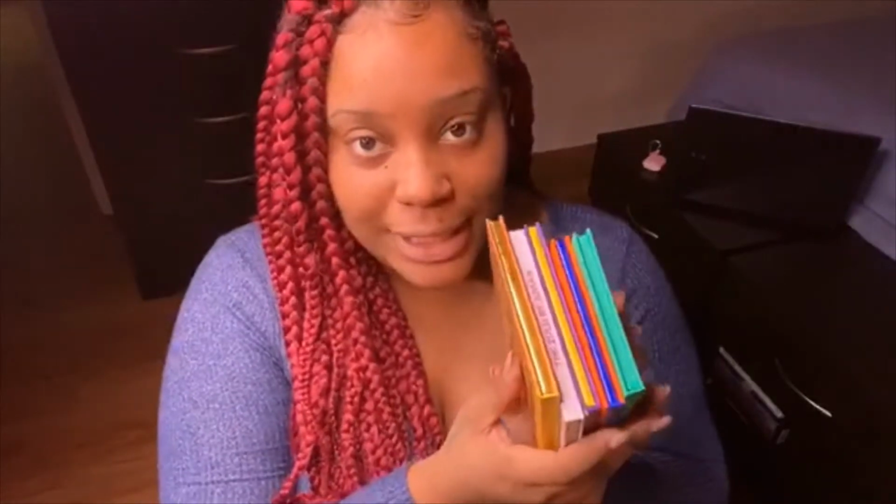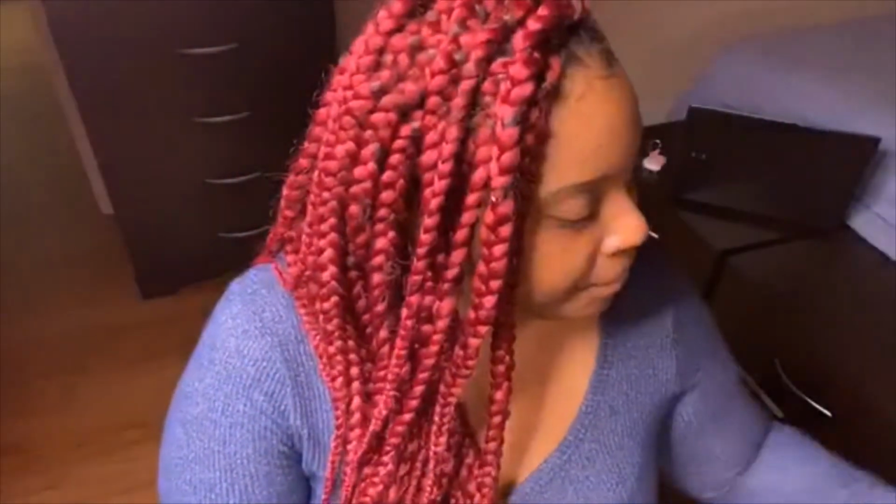So the other day I ordered a couple of things from them. I ordered more palettes, I have a little mini collection going on. And I ordered the concealer. And what else did I order? Two foundations. Okay.